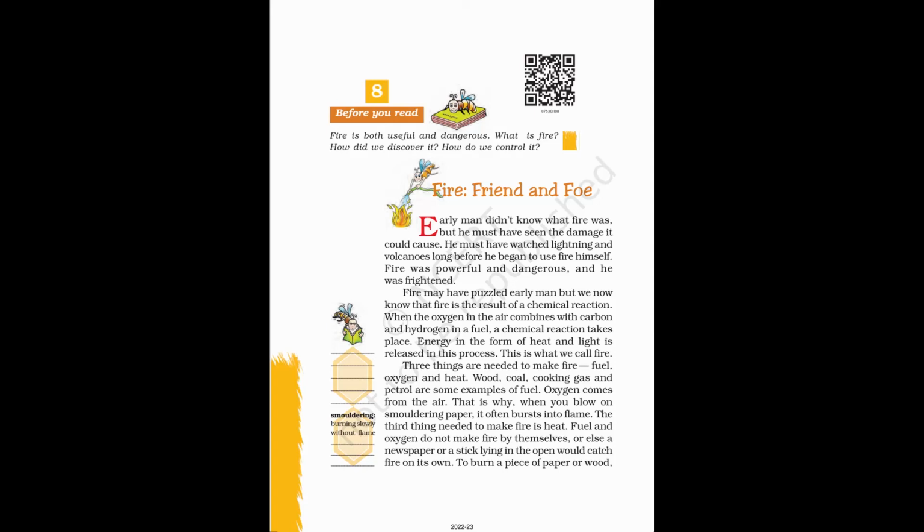Class 7 NCERT English Honeycomb. Chapter 8, Fire, Friend and Foe. Before you read. Fire is both useful and dangerous. What is fire? How did we discover it? How do we control it?